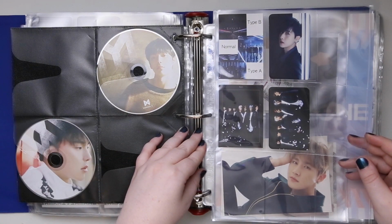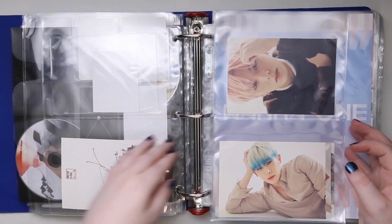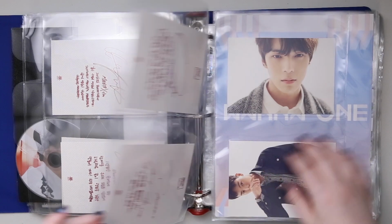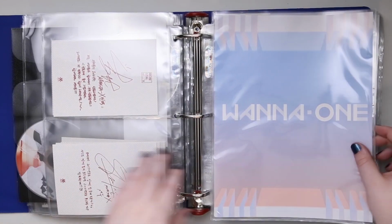And then I got IM's Japanese cards. IM's my best. The number one best. It's just so pretty. I did get their other season's green as well, it just hasn't arrived yet.